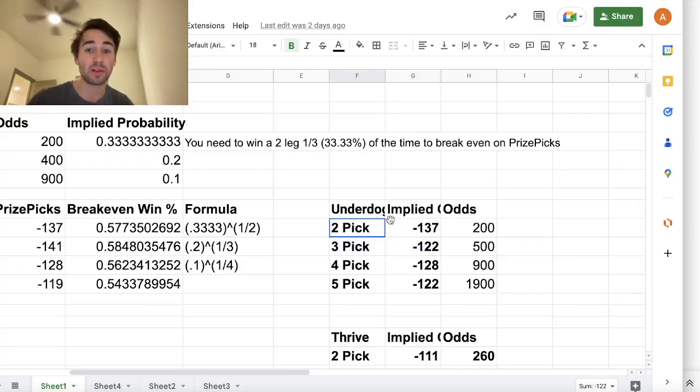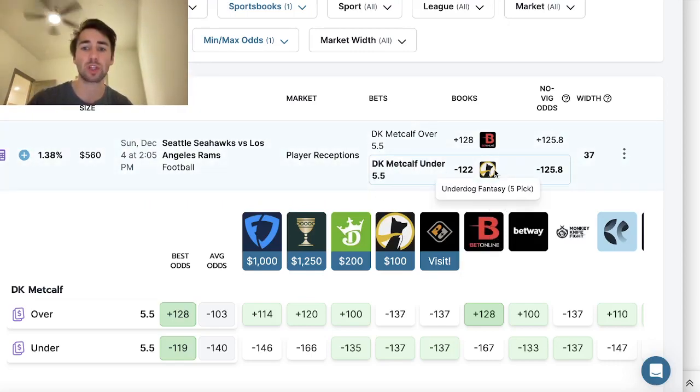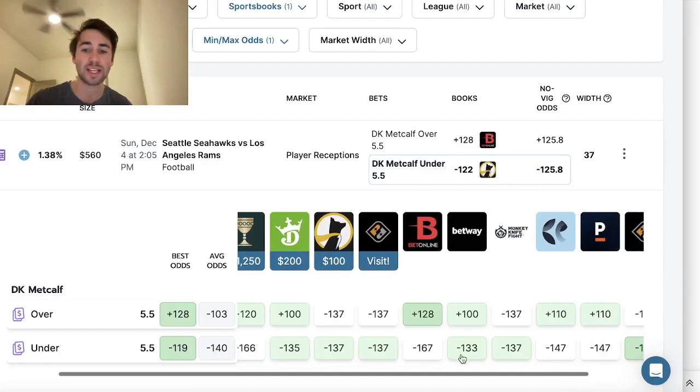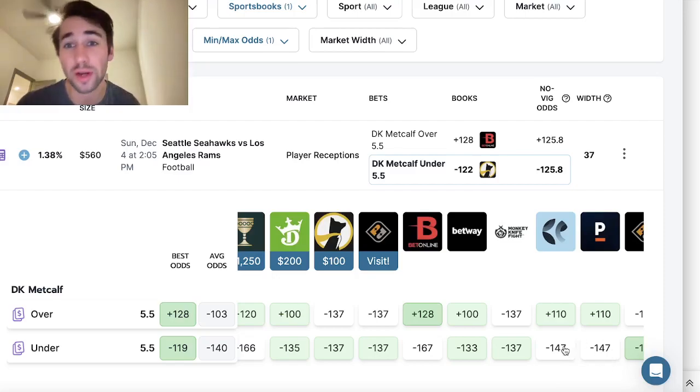So you'll notice I'm never playing 2-pick entries for the most part or 4-pick entries. Here, DK Metcalf, we're getting him under 5.5 receptions at minus 122 implied odds on Underdog. FanDuel has this minus 146, DraftKings minus 135, Caesars minus 166. So the big 3 U.S. sportsbooks are all minus 135 to minus 166. Bet Online, a very sharp offshore sportsbook, has this minus 167. Pinnacle, sharpest bookmaker in the world, they have this minus 147.